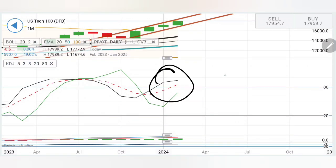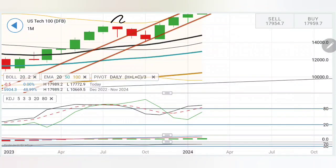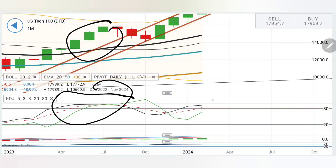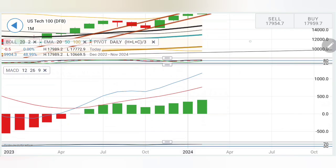The monthly stochastic is overbought. I think it is going to stretch this run in this month, and in fact, see, this was the last rise. It has continued to stretch the bull move. It has continued to stay overbought for 2 to 3 months before dropping, and that is also a slight retracement, not a reversal. Look at the MACD on the monthly chart.